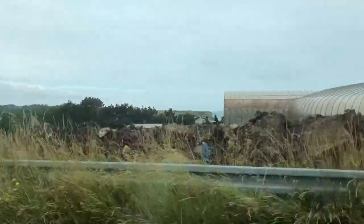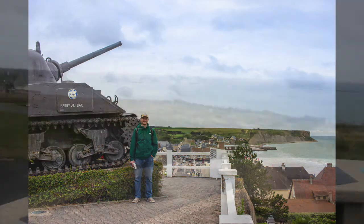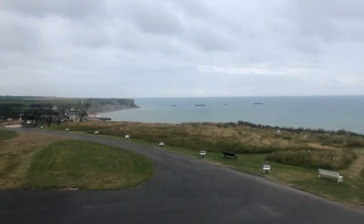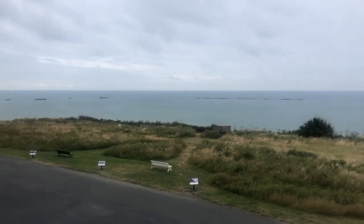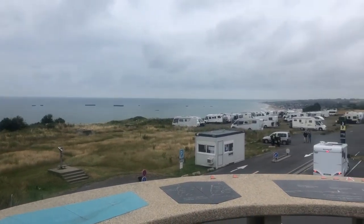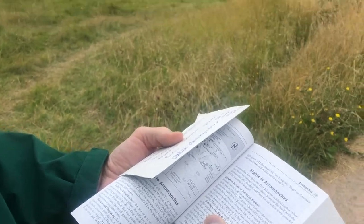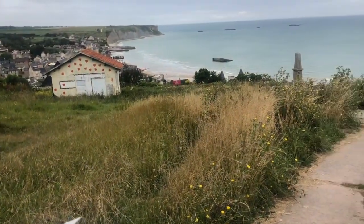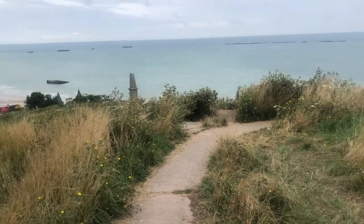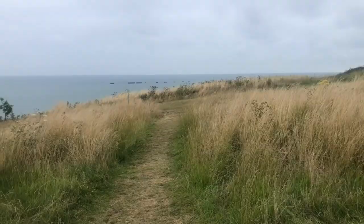So today, Cody, where are we headed? Right now we're headed to the Port Winston Artificial Harbor, the British D-Day landing site. See the presentation at the clifftop Arromanches 360-degree theater, then head down to the D-Day Landing Museum and nearby viewing area. Get close to the cliffs, survey the coast from this dramatic perch.